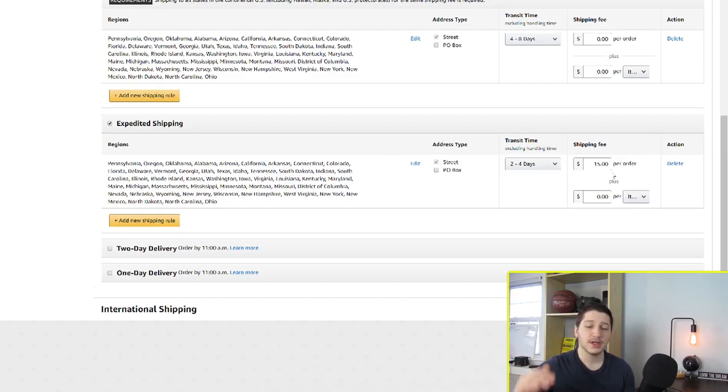They're very big items, so I can't be offering $15 for an LTL item that weighs 200 pounds. So for those items, what I would do is create another shipping template, and I wouldn't actually have expedited shipping. But for smaller items that are going to be going on this shipping template, it won't actually cost me that much to get them expedited.